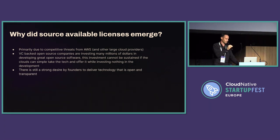Finally, the alternative was founders could just go build closed source software, right? They could just say, hey, we're giving up on the whole open source thing. We're just not going to have that. But there's still a really strong desire from engineers and from developers to have their source code open. So this business source license let them do that while protecting their business.